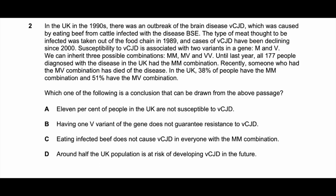The correct answer is B, because in the passage, we are told that someone who had the MV variant died of VCJD. This means that they only had one V variant, and hence we are able to conclude that having one V variant of the gene does not guarantee resistance to VCJD. B is the correct answer.